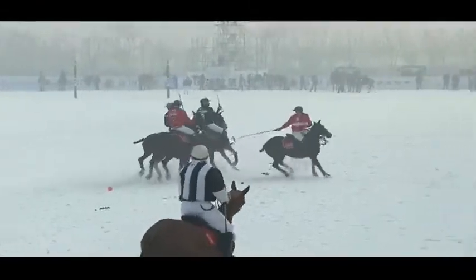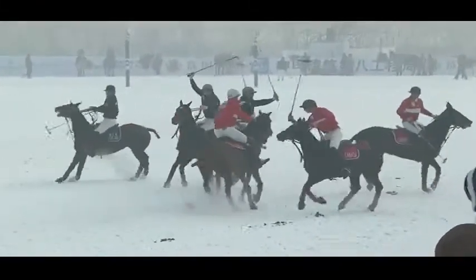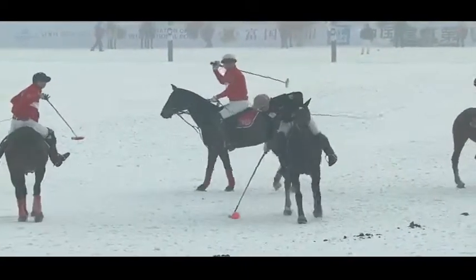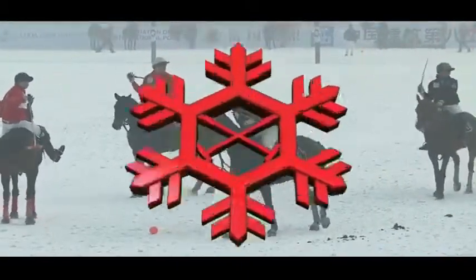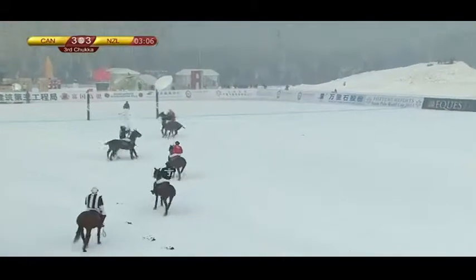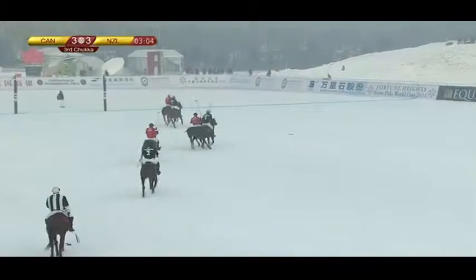We're going to have a foul here for a hook on the way up. I think he got hooked out of it on going for his backswing. So when you go to back the ball, as you bring the mallet up, you cannot be hooked on the way up. You can only be hooked as the mallet comes down.